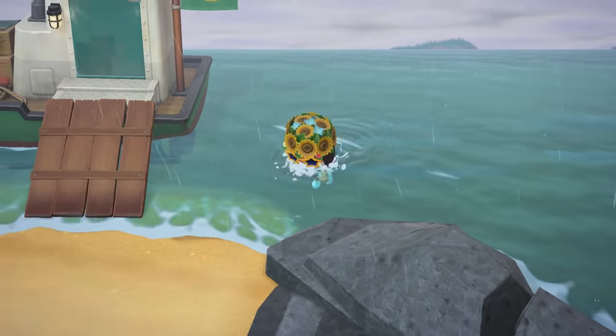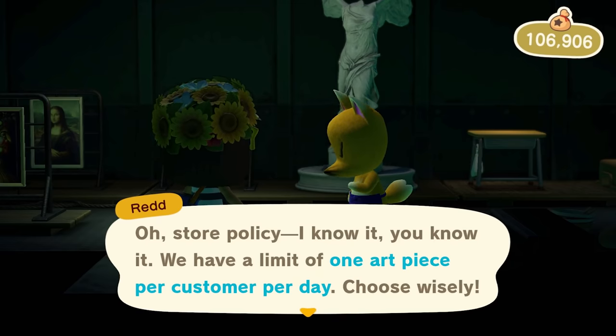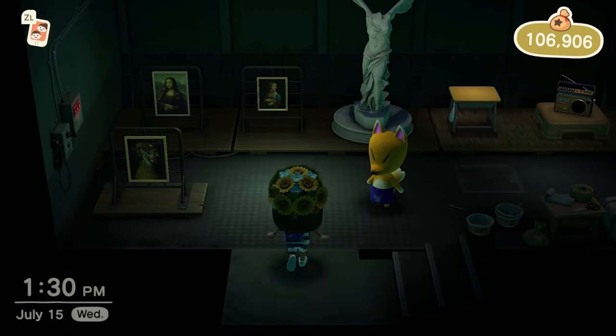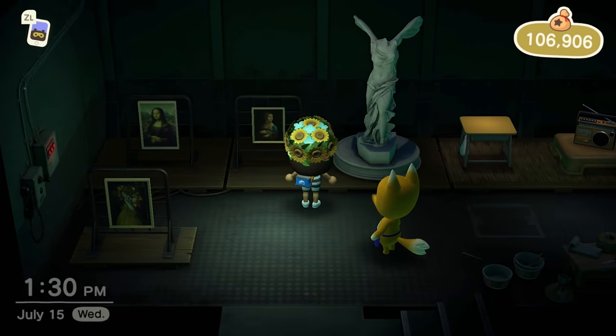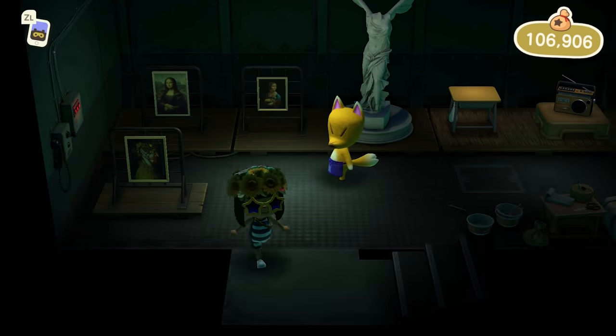Ooh, look who's here. We can go in and see Red. Go on into his boat. All right, limit one piece of art per customer per day, and this is interesting, you guys, because it's hard to tell whether or not these paintings are real or fake. So let's take a little closer look at them here.